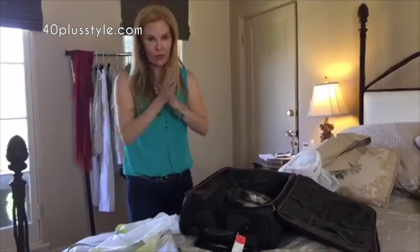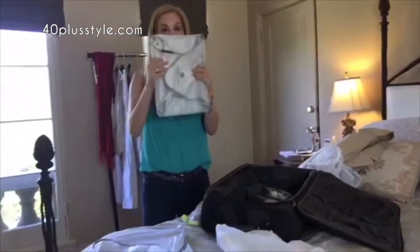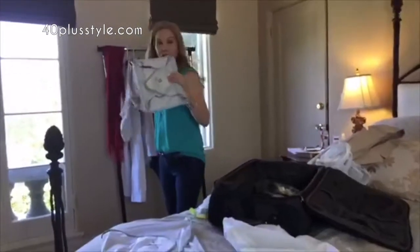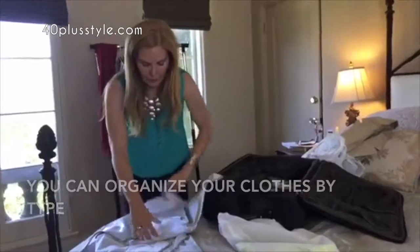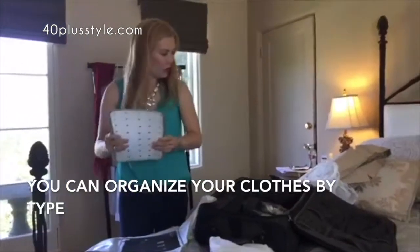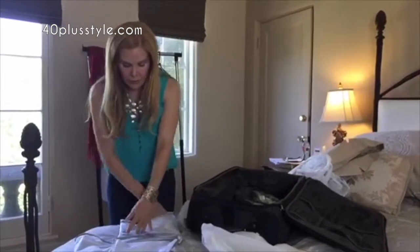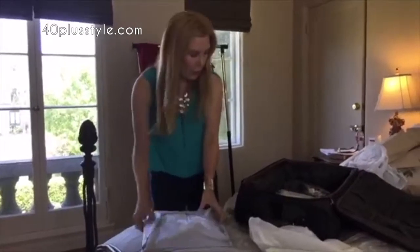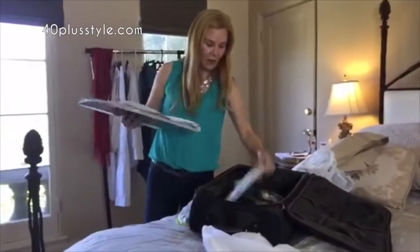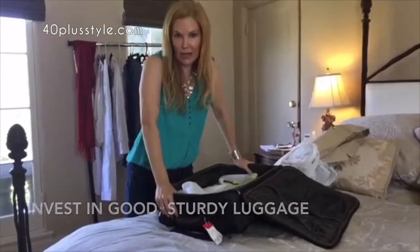I hate it. So here, what you do is you use a packing cube. So let's say this cube is going to be for all of my shirts. You just put your shirts in, put this over the top, and then you just put it back together. And what's great is it compresses it so you have a lot more room, and it cuts down on the insanity in your suitcase. So invest in some packing cubes.